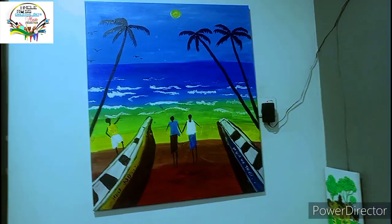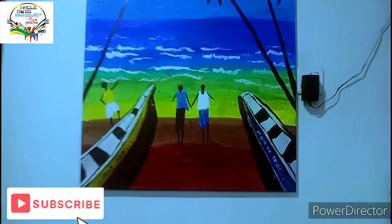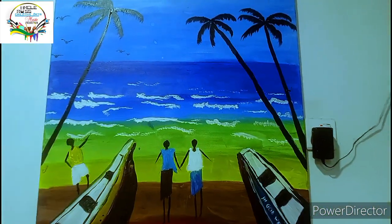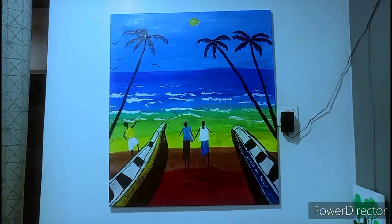Colors, I used to draw and work on that. With the help of tools, pencils and brush, ruler or palette. With the help of materials such as paper or cardboard. Colors makes a nice look.